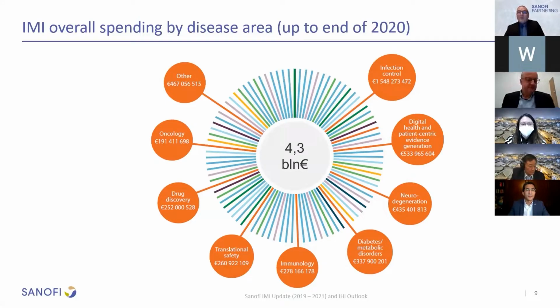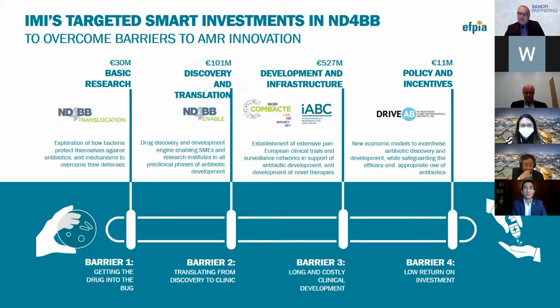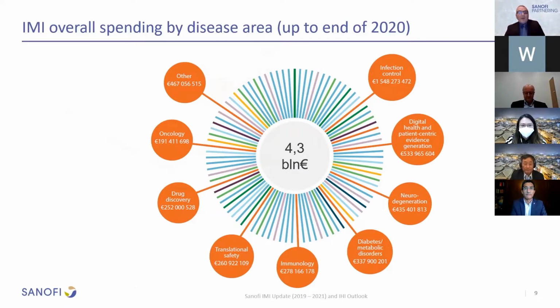The biggest part where the money was spent or is still spent is infection control. One of the reasons is there is a high medical need, even before the COVID-19 situation. If you look at resistant bacteria, if you look at viral infections and so on. And a big problem in the sector is that the business case is almost in every case negative, which means you develop something and at the end it does not pay off for the company. But I will come to more details later.